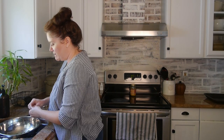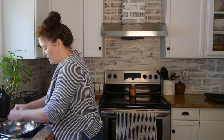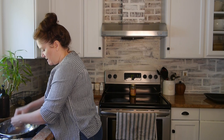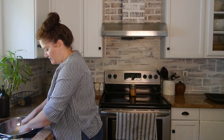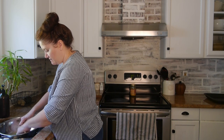So, we peeled them all back. I added some green grape tomatoes, and I'm taking off the little stems at the top. And once that's done, we're going to rinse. Clean them well.